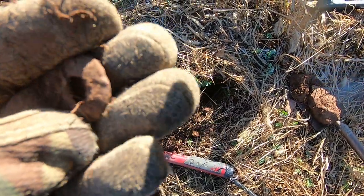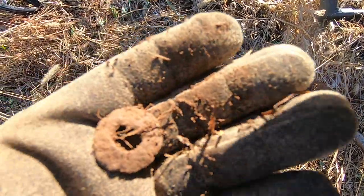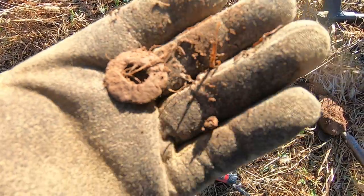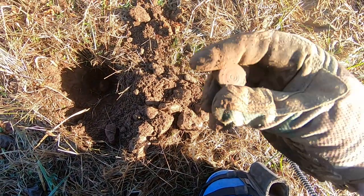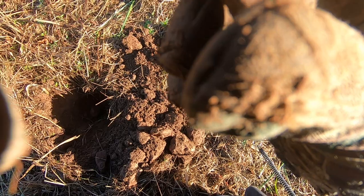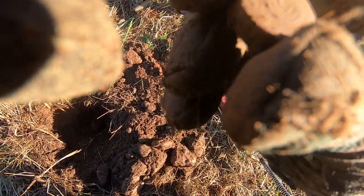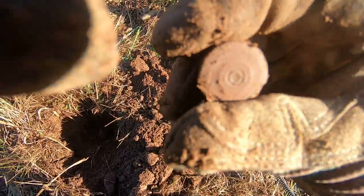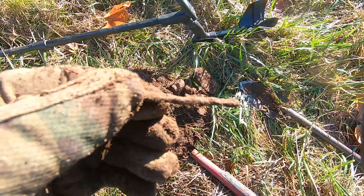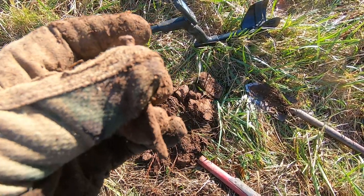Pretty old half part of a tent grommet. Second target, a nitro head stem. Looks like the disc nicked it or something. Pretty cool. On to the next. Yeah, the old square nail. Pretty decent shape.